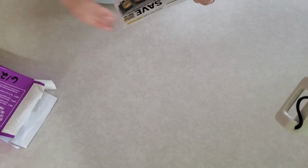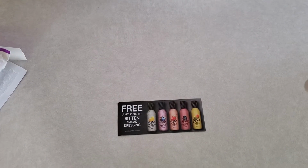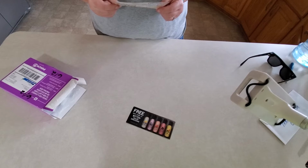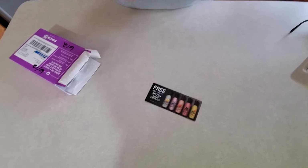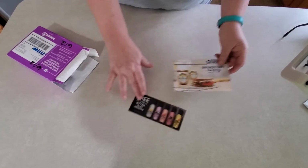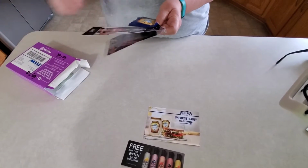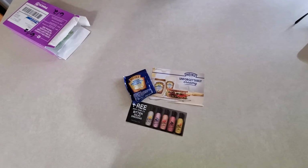First thing we get is a free bottle of salad dressing. There's a coupon I can use. Expires 11/2019. Now we also have a coupon for real mayonnaise. Now these are full-size samples. These are coupons for free product. Don't miss out on these. Also, they send us a sample to try.